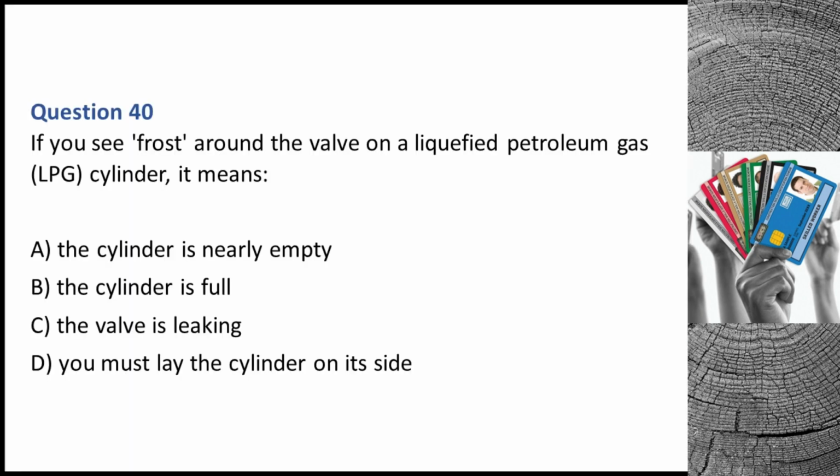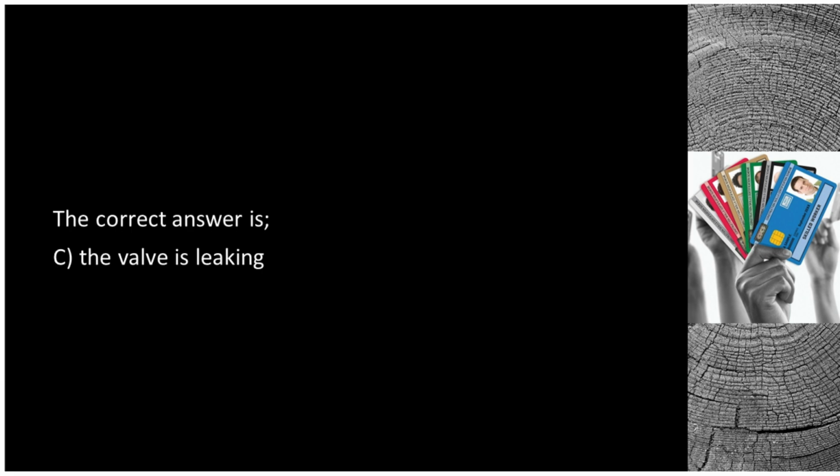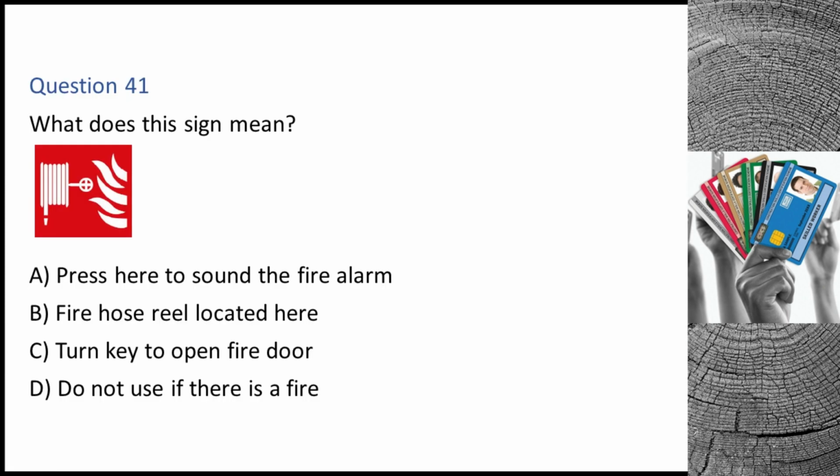Question 40. If you see frost around the valve on a liquefied petroleum gas (LPG) cylinder, it means A. The cylinder is nearly empty. B. The cylinder is full. C. The valve is leaking. D. You must lay the cylinder on its side. The correct answer is C. The valve is leaking.